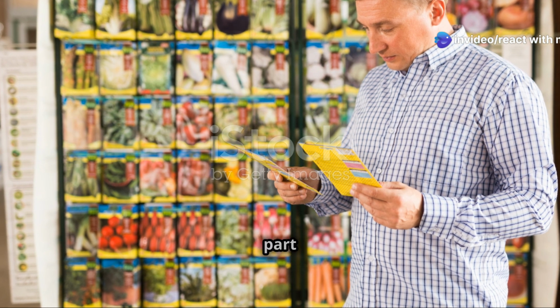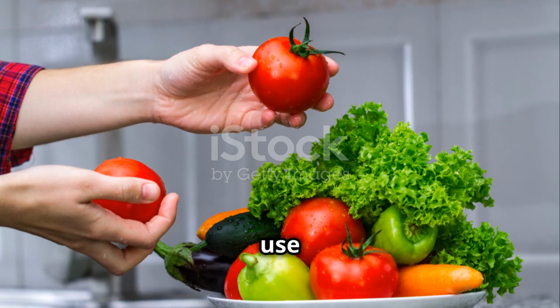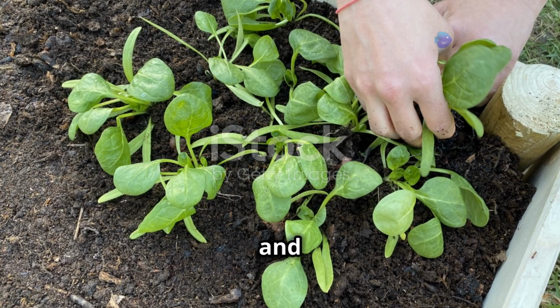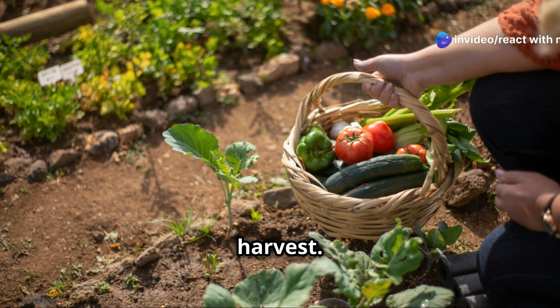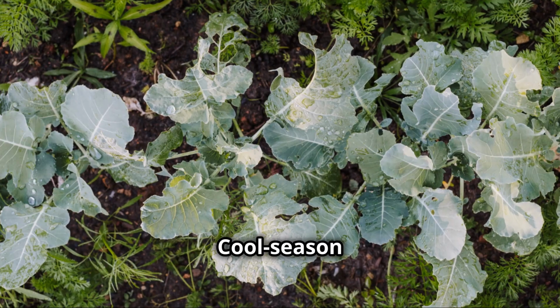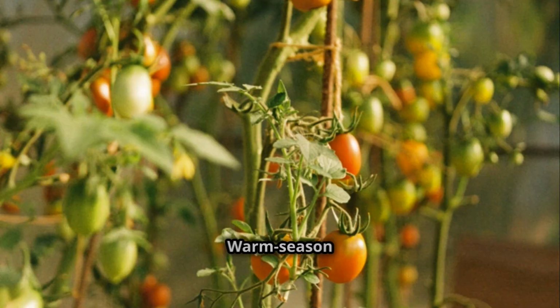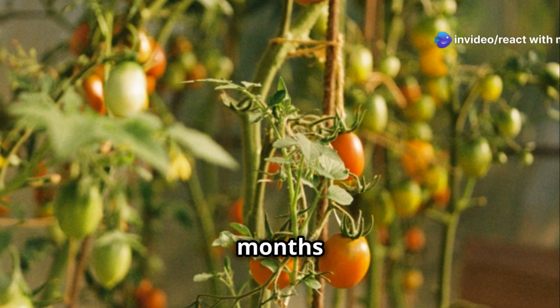Now comes the exciting part, choosing what to grow. Select vegetables you enjoy eating and will use regularly. Begin with easy-to-grow varieties like lettuce, radishes, and spinach. These are quick to mature and provide a rewarding early harvest. Consider your local climate and choose vegetables suited for your region. Cool season crops like broccoli, cauliflower, and peas thrive in spring and autumn. Warm season vegetables such as tomatoes, peppers, and cucumbers prefer the warmer months of summer.